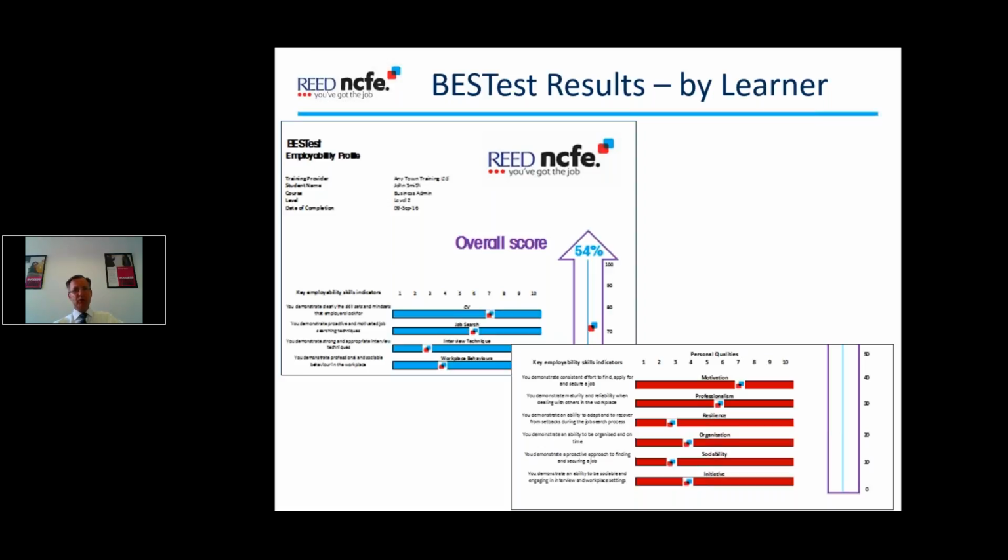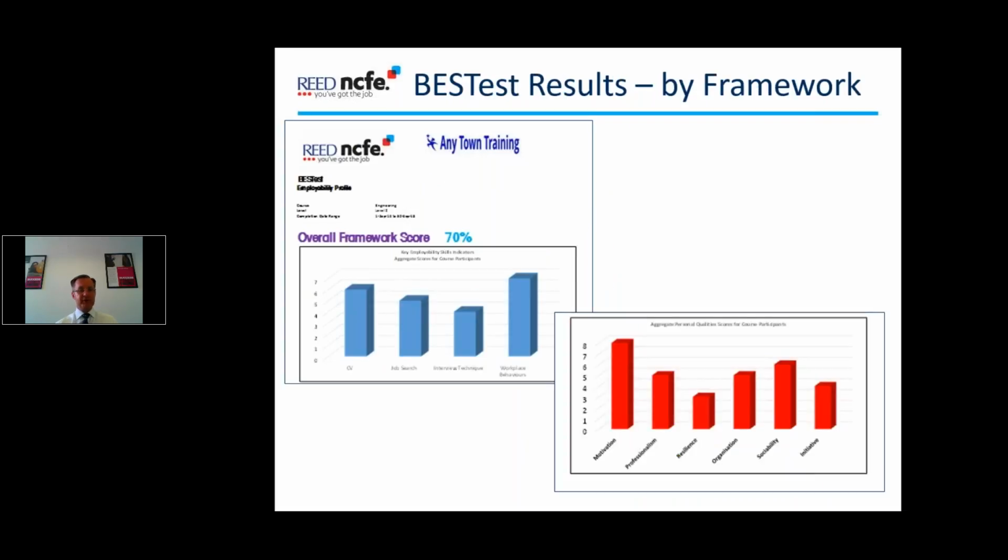So, dimension 1. Dimension number 2 is what results do you see as a training provider? Well, of course you see this result as well. It's exactly the same as John sees it. What else can you see? Well, you can see results by framework. So this is an example for engineering level 2.